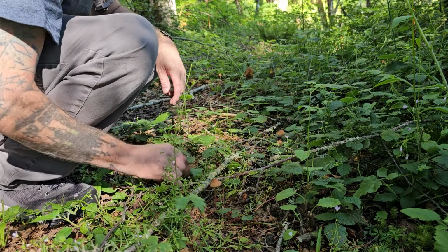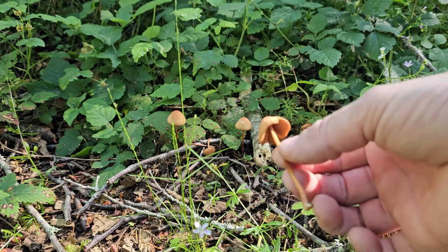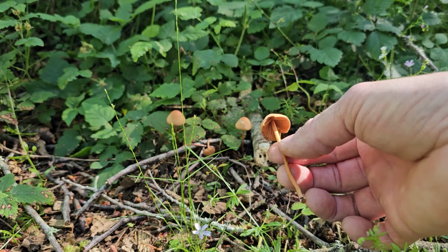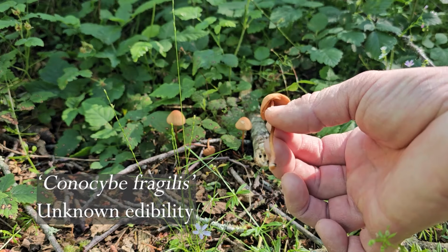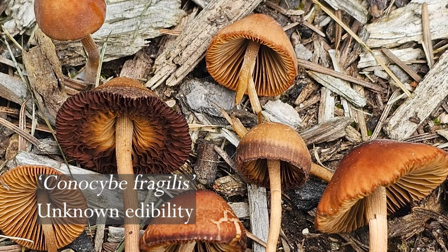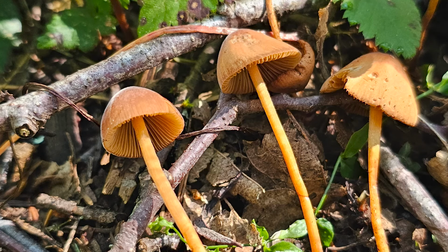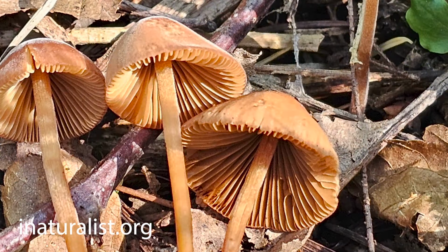Wow, so right here we have a pretty interesting flush of little mushrooms. Well, these might not be interesting to everybody, but I think they're pretty interesting. These are a species of Conocybe, Conocybe fragilis, and it's actually a pretty rare mushroom that only fruits in a couple places in the country according to the website iNaturalist. And that's a website where you can take observations, photos of these mushrooms right here, put a geolocation and nice detailed photos, and then it can tell people online where these might grow.